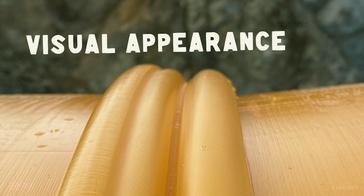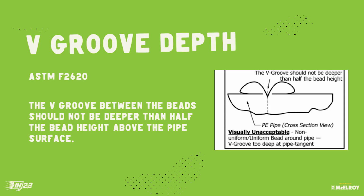Okay, let's look at bead groove depth, because this is another place we run into questions. I've got an image from ASTM F2620 up there, everybody's probably familiar with. This little excerpt talks about V-groove depth should not be deeper than half the height of the bead. And you can see in the image that the V-groove actually goes down past the surface of the pipe. And I think that's really the essence of what we're trying to get at with this particular potential problem.